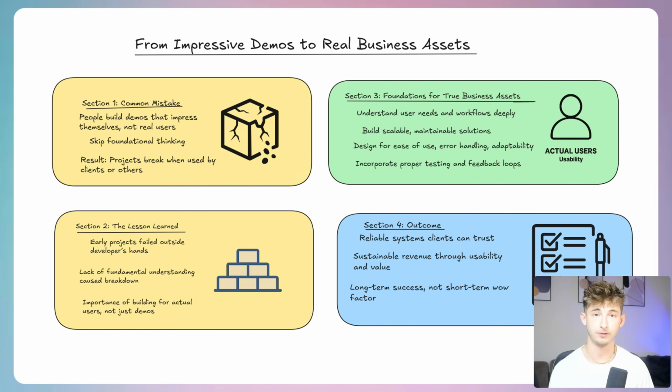Now, let me explain what separates these impressive demos from actual business assets. So most people just skip this foundation and they wonder why their projects fall apart the moment that someone other than them tries to use it. Now, I learned this the hard way in our early projects where we would build something that worked perfectly for us, and then we hand it to a client and watch it just completely break because we did not understand these fundamentals.